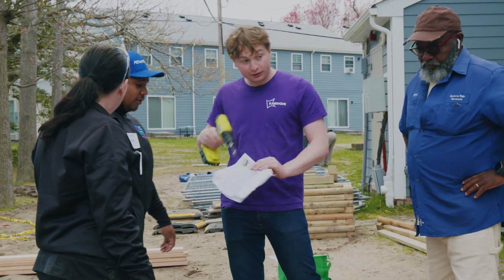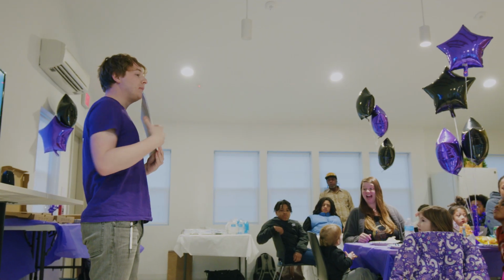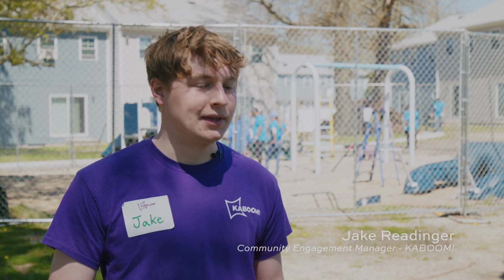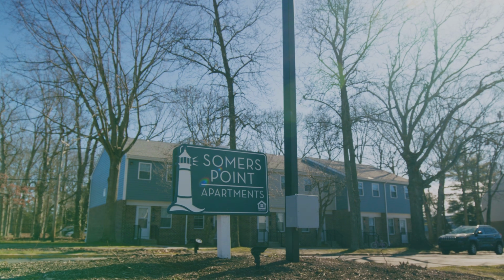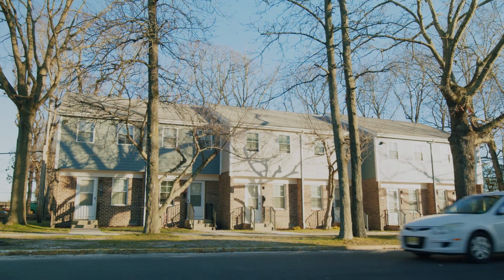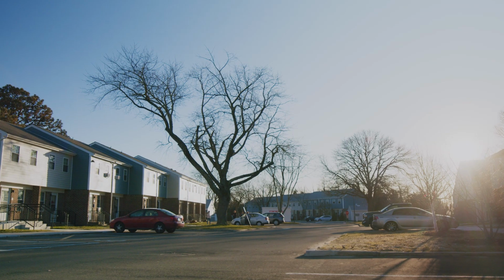The people who use this playground are residents here, the kids here, the parents here. They'll be using the space, so we want to make sure that we're putting in something that best reflects their wants, wishes, and needs. There's 225 units, over 600 residents live here, 200 plus of which are children.